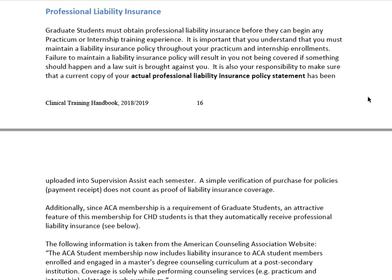Professional liability insurance. Graduate students must obtain professional liability insurance before they can begin any practicum or internship training experience. It is important that you understand that you must maintain a liability insurance policy throughout your practicum and internship enrollments. Failure to maintain a liability insurance policy will result in you not being covered if something should happen and a lawsuit is brought against you.